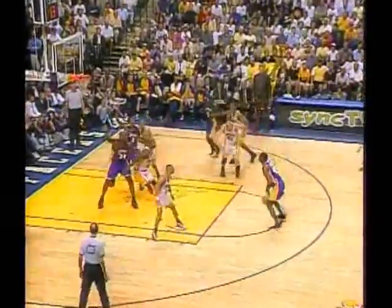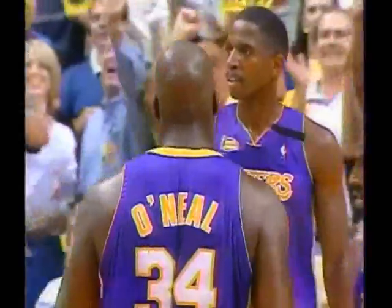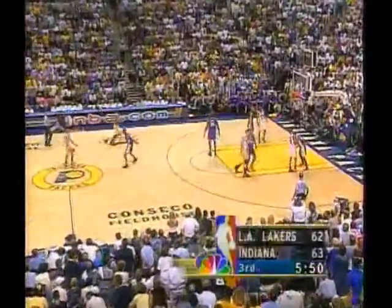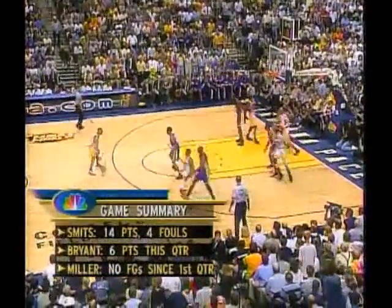Here's Rice. AC Green. And a 3-second violation. Now that occurred because AC Green had an open shot and he didn't shoot it. Shaq went to the boards to rebound it, and that's what happens if you don't take the shot when you should, Bob. AC Green, nominally a starter. He opens each half. He logs fewer than half the minutes in the game, though.